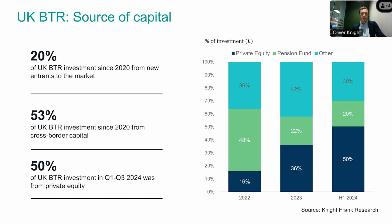And then finally, there has been a shift in the type of capital being invested. So over the years, it averages out as a pretty even split between private equity and pension fund money as the primary types of capital investing in UK build-to-rent. But what we've seen this year is a much bigger proportion of some of that private equity investment in the market, really just reflecting the need for more risk-averse pension fund capital to hold back a bit in a challenging market. Next slide, please.